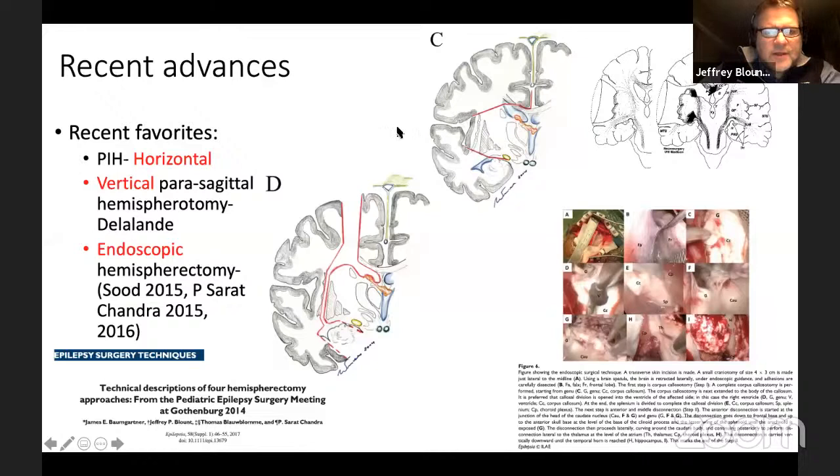In my mind, the peri-insular hemispherotomy is the preferred horizontal technique, in which the surgeon's approach is fundamentally horizontally through the Sylvian fissure, identifying the insula and the circular sulcus that defines the margins of the insula, using that as a gateway into the ventricle, which transects the descending white matter from the frontal neocortex and the temporal neocortex, i.e. the frontal stem and the temporal stem respectively, also nicely diagrammed here.